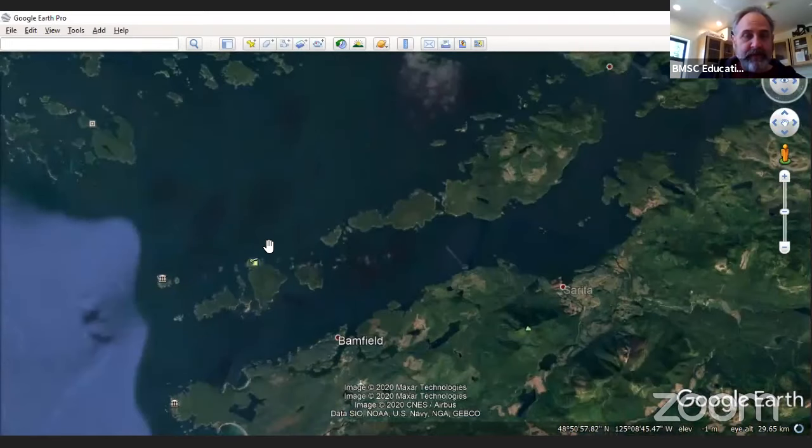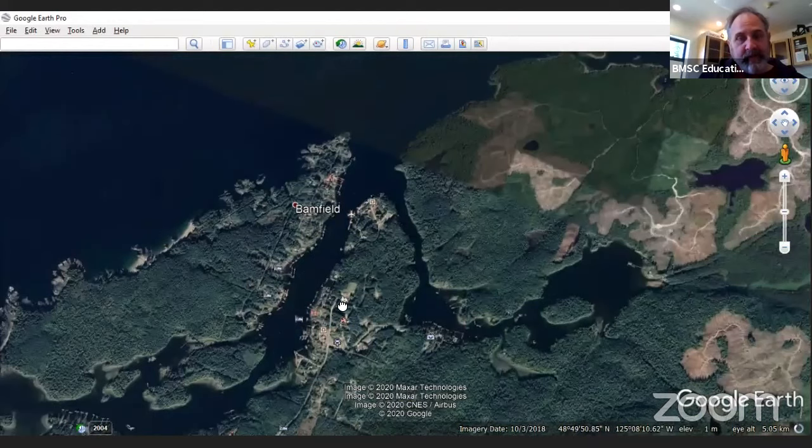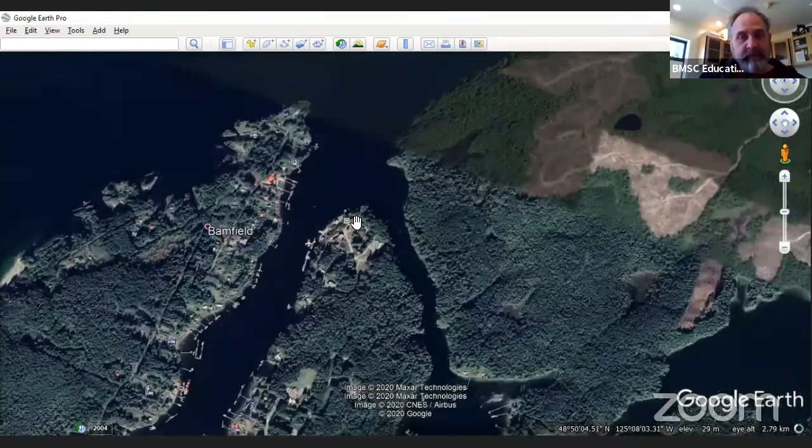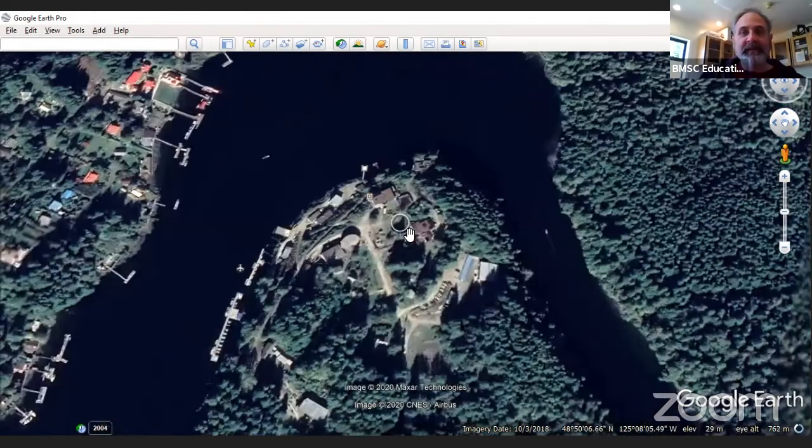And Bamfield is right here. Two peninsulas make up Bamfield, and the Marine Science Center is right on the point of this side right here. So here we have our main building. Em is over here in the Ricks Center, and I'm right here in what is called the Whale Lab. So there you have it, our place in the world. Back to you, Em.